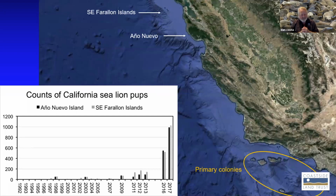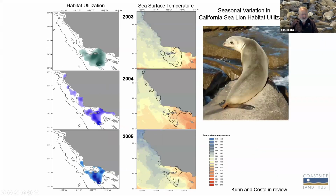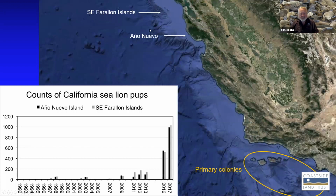Now, again, I mentioned climate change in this story. And remember, if we go back, I said there were females coming up here to feed, going up to Año Nuevo. And you might ask, well, if conditions are better up here, why don't you just move up here? In fact, that's what's happening. So here's the primary colonies down here in the Channel Islands: Catalina, San Nicolas, Santa Cruz Island, Santa Rosa, San Miguel. Here we are in the 1990s, and we're counting the number of animals that are on Año Nuevo and on the Farallon Islands. So this is the number of California sea lion pups. It was very unusual when I started working on Año Nuevo to see a mother California sea lion giving birth to a pup.